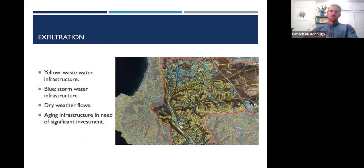And this is just an image showing the wastewater infrastructure and stormwater infrastructure. The yellow is wastewater. If everyone can see this, it might be a bit small, but the blue, you can see it intermingles and can parallel with the yellow. And that's where your exfiltration happens. And we get all of this raw human waste just coming into our natural environment.